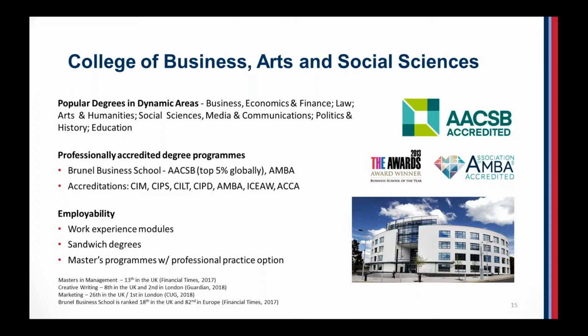In terms of the College of Business, Arts and Social Sciences, I'd like to mention a few things. One thing is that Brunel Business School is an accredited business school by AACSB and AMBA. AACSB basically rated us as top 5% globally. For accreditations, we have CIM, CIPS, CILT, CIPD, AMBA, ICAW, ACCA, like professional accredited programs. Employability is one thing Brunel students are always proud of. We offer business life modules, and we provide work experience modules and sandwich degrees. For master's programs, we have courses providing professional practice, about 3 months of practice in the industry in London.